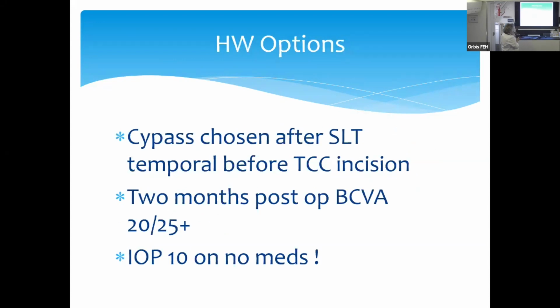So in this case, we had the CyPass at the time, okay? So we did SLT. You can do that over ALT. So we said, okay, we got him here. Let's laser him before we do his cataract. So we lasered the temporal TM because we were going to do a MIGS and then nasal, okay? And then we put in the CyPass. And then guess what? He's 2 months out. He's 20/25, no more -10. But the best part, his pressure's 10, right?